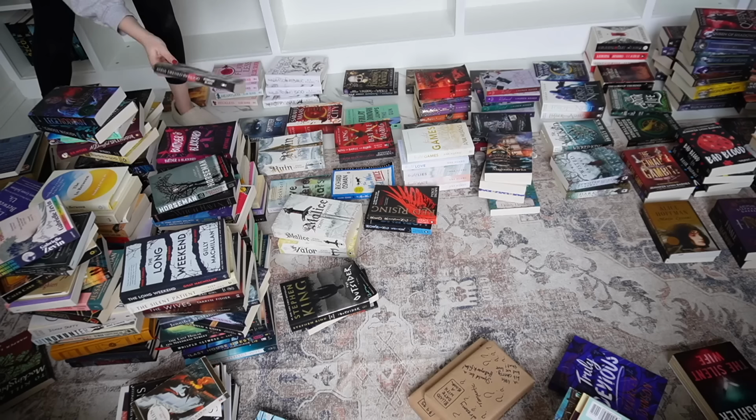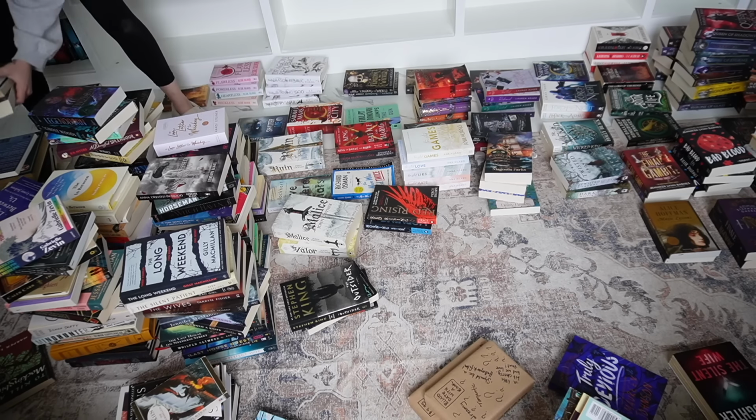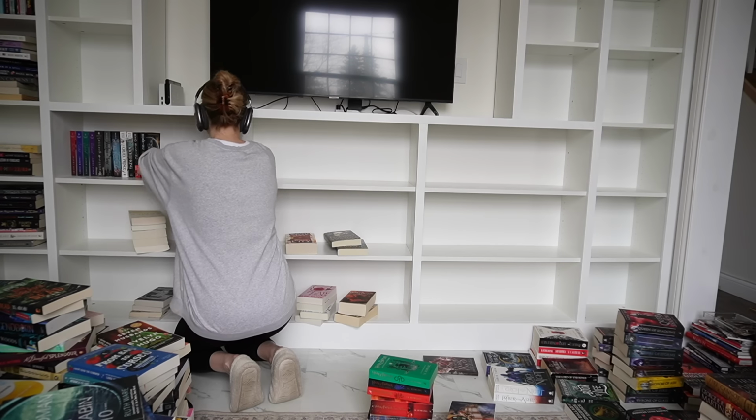Then we have to still tackle the frame on the TV. I mentioned this in my organizing the bookcase video, which I did film a whole video organizing this, but we need to go through and reorganize it. It was like an entry level organization. So we're gonna do that at the end of this video. But I just feel like I have so many updates for you guys.